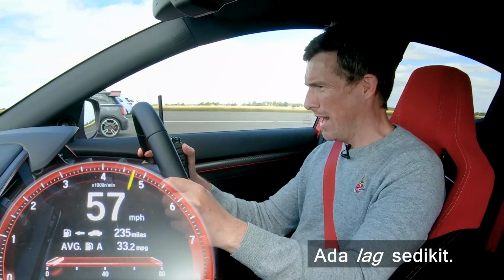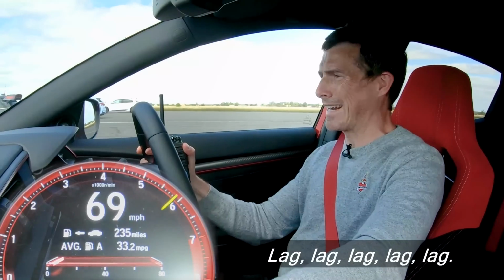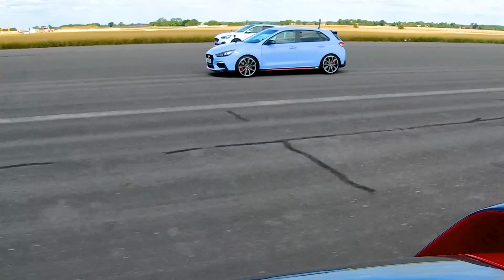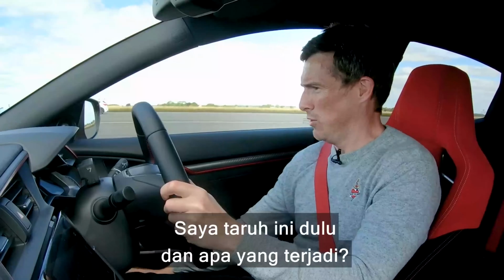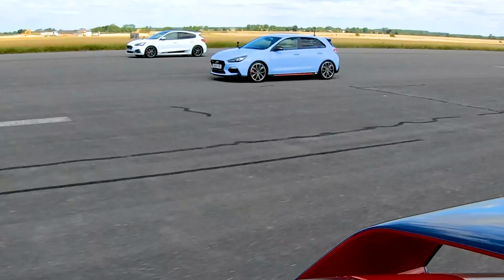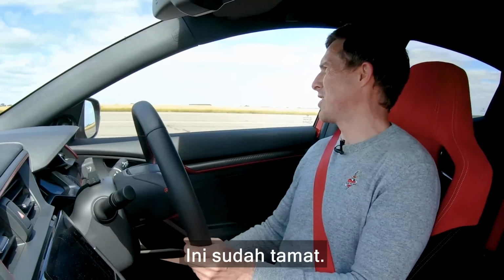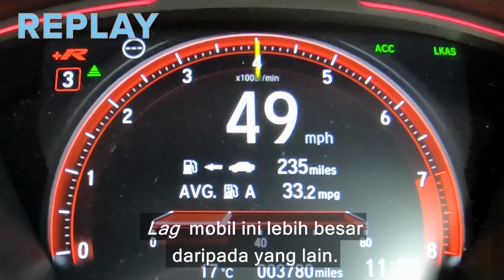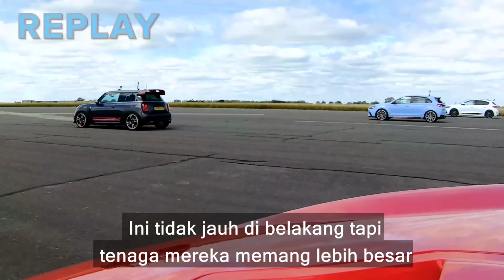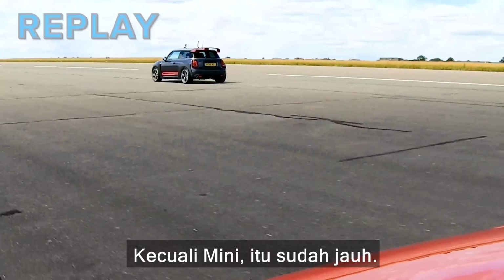Oh, bit of lag, bit of lag. Lag, lag. Put this down, out the way. Now what's happening? I think it's over. This seemed to just have more lag than the others. It wasn't far behind, but they do have a bit more power, and it wasn't a massive difference, apart from the Mini. That's just buggers off.